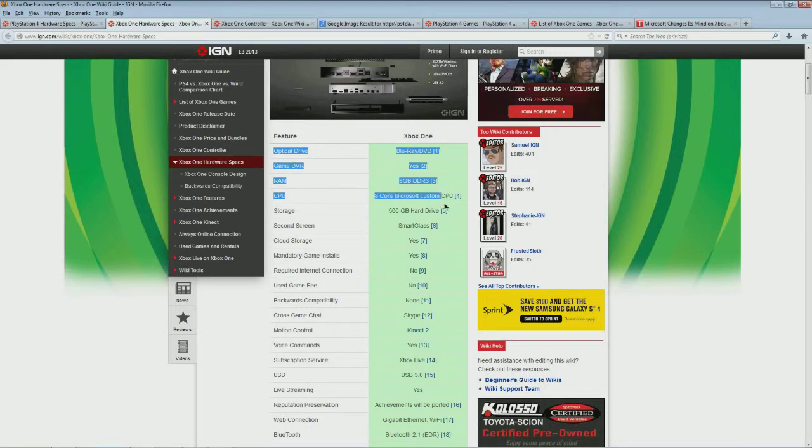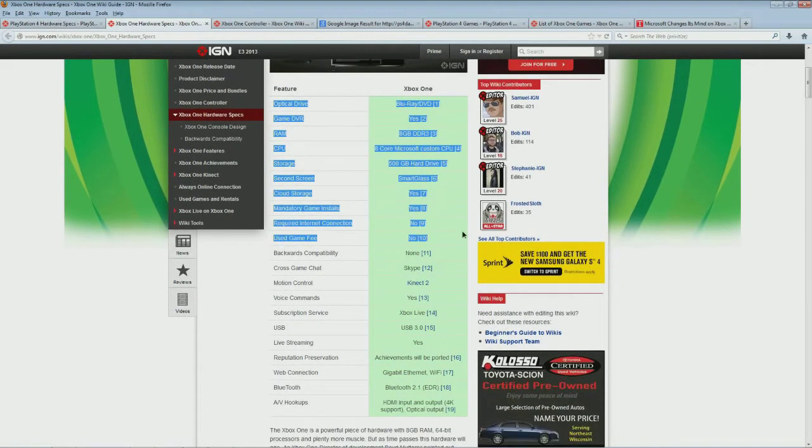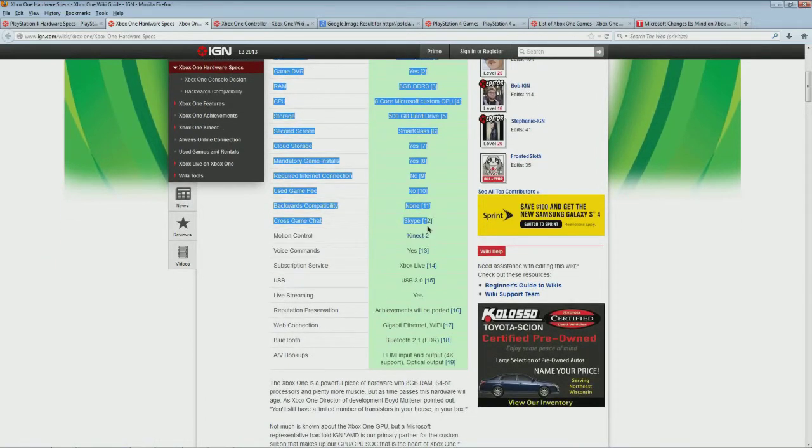As you can see, again, an 8-core processor. Like I said, also in the PS4, you're going to have an 8-core processor, and 500 gigabytes of storage. So pretty much everything is the same. Very, very small differences here. Nothing that you'll be able to say, okay, this is going to be a big difference across platforms. There is no really big difference here. Just going to keep highlighting this here for you so you can see everything on here.